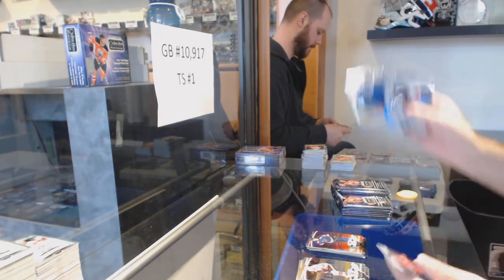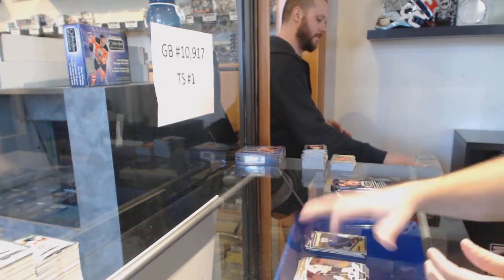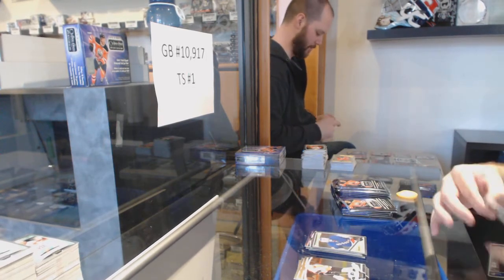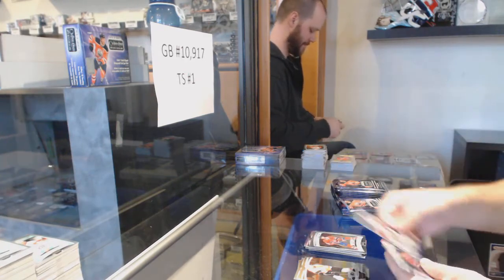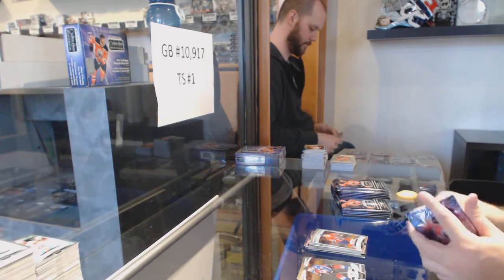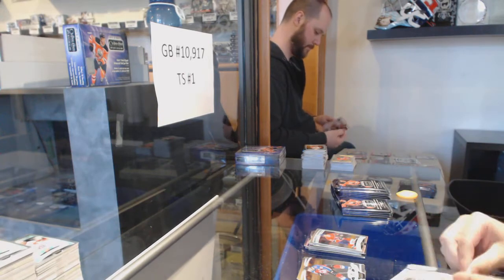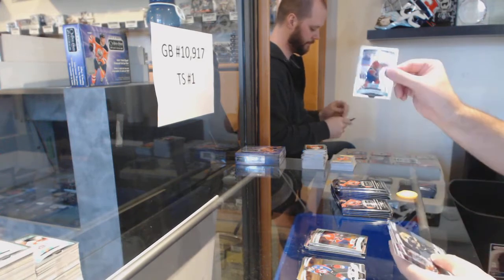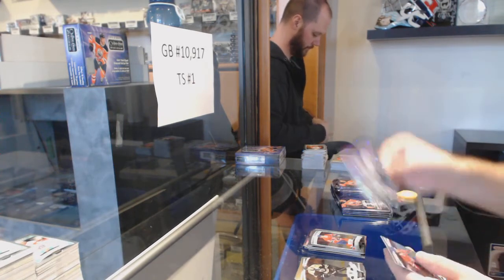So tiny. Retro of Lundqvist for the Rangers. Marquee rookie of Paling for the Montreal Canadiens. And we've got a rainbow rookie of Fleury for the Montreal Canadiens. Marquee rookie of Fleury for the Habs.